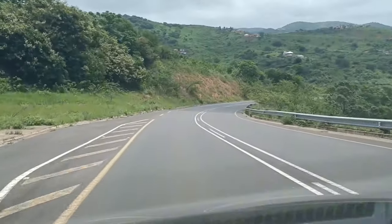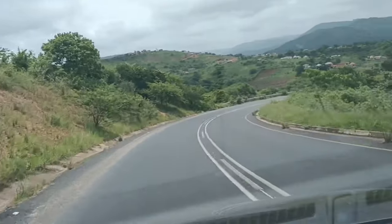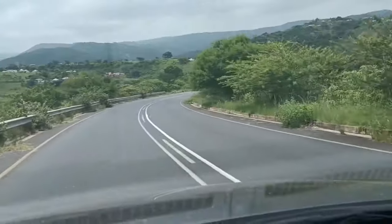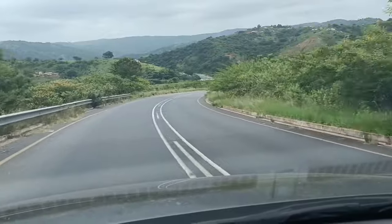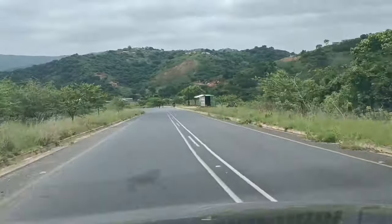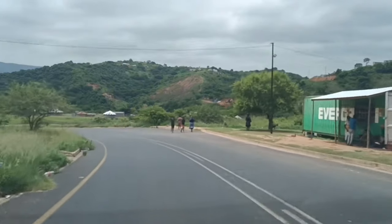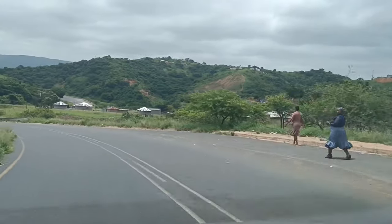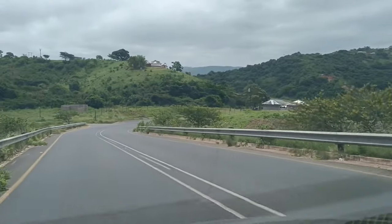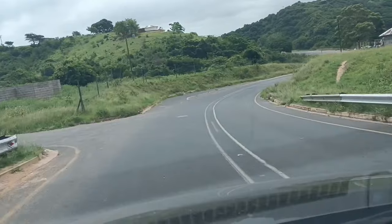But this one looks so nice compared to the one that we needed to drive to, on the gravel road. Still, I don't think I would love to come here, irrespective of whether I'm going to use a tar road or not. But at least this one is much better. I know I closed the video, but because we've decided to come and show you guys where we were coming, we just decided to say, you know what, let's make sure that we don't chicken out before getting to where we're supposed to go.